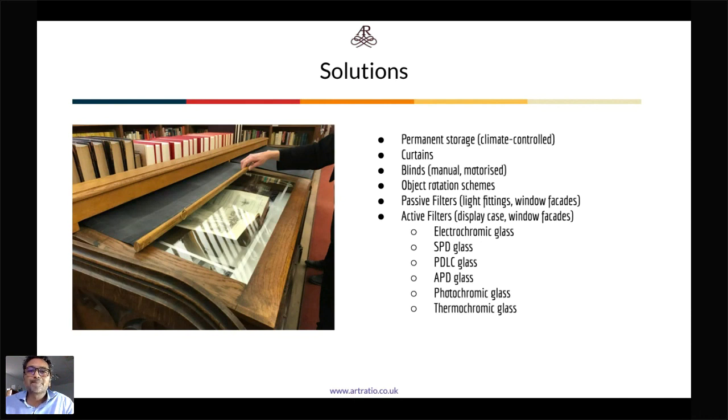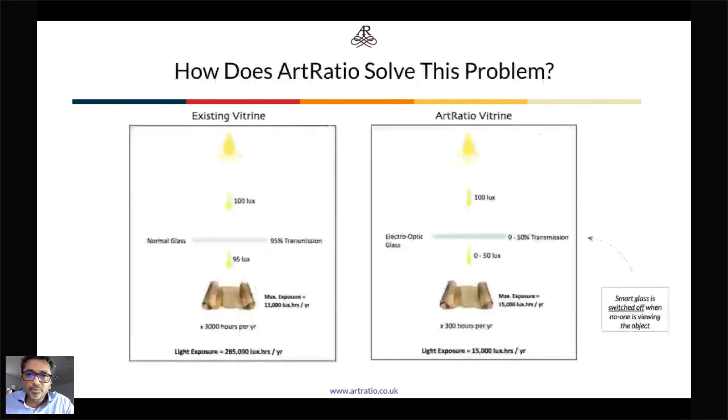So how does Art Ratio solve this problem of light exposure? Well, if you look at an existing vitrine that you find in any museum or any collection, you have 100 lux shining down through normal glass, which might have, let's say, 95% transmittance. So 95 lux will get through. If you multiply that by the 3,000 hours that the exhibition is open per year, then you get 95 times 3,000, which is 285,000 lux hours of exposure in a year.